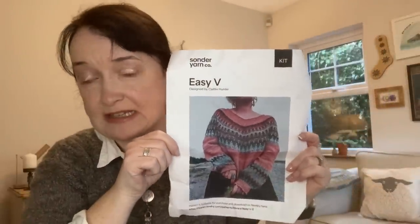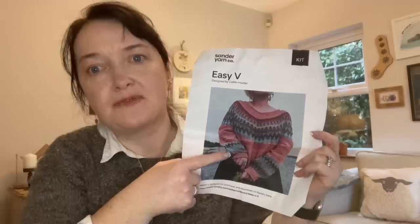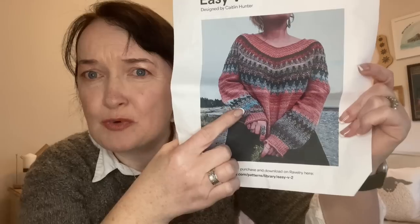Now, these are not my colours, and I am going to make one adaptation. I don't think I'll put the colour work in here. I was watching Stress Knits podcast today actually, and she has just finished one of these, and she left out the colour work because she's the same height as me, and she said she felt it cut her height, and I think she would be right. So I think I'm not going to put the colour work in here, but into the body.